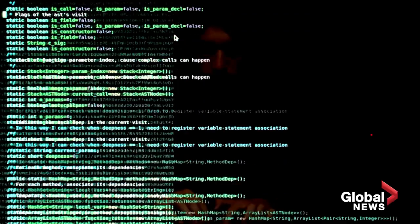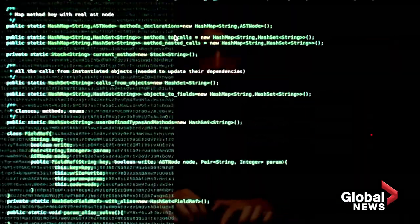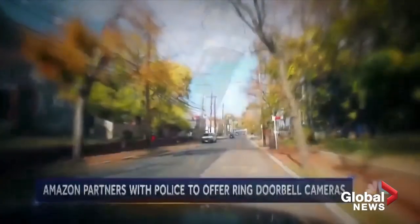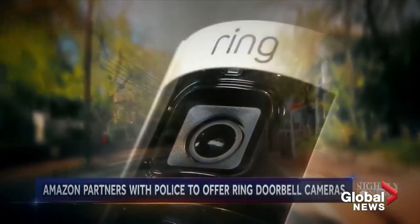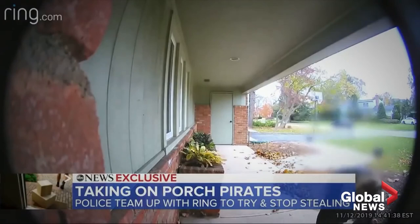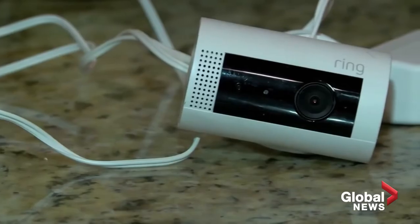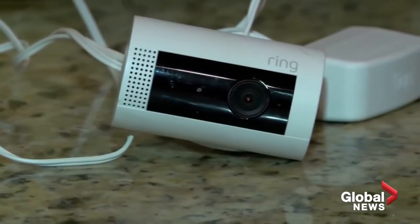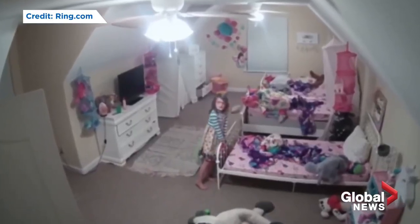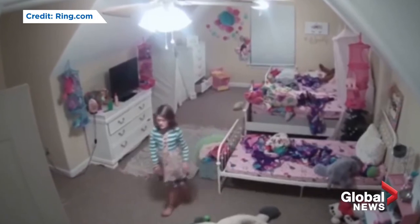Today, privacy and security concerns have become a headache for the company. Legal trouble for Amazon and its Ring cameras. Now, some cities are partnering with Amazon to distribute its Ring cameras at a discount to deter crime. Ring and its parent company, Amazon, continue to fend off allegations that their devices, both doorbell cameras and their newer inside cameras, are violating privacy and aren't secure.